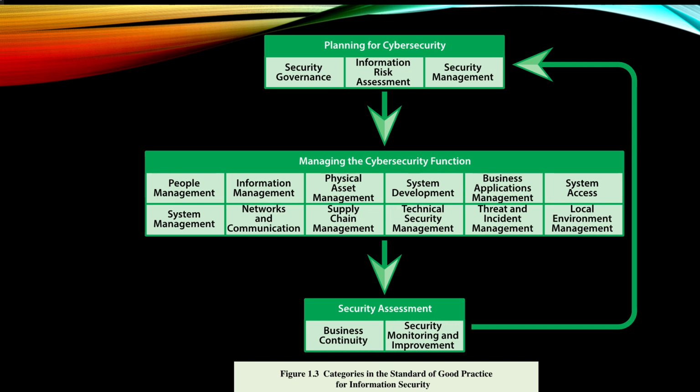For planning for cybersecurity, you're going to be looking at risk management and governance. That then drills down into managing functions, and that will be people management, physical assets, and system development. Again, this is the SGP in a giant loop. After we go through these main categories, we have our security assets, business continuity, and security monitoring and improvement, and then we repeat the cycle again. So we have the planning for security, managing of security, and security assessment. And then we loop and we repeat.